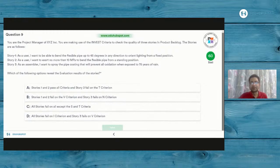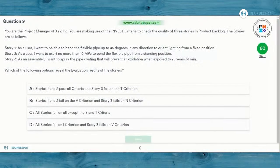Okay, so this happens to be a very interesting question. Starting the timer. Before that, let me make it full screen. Here you go.